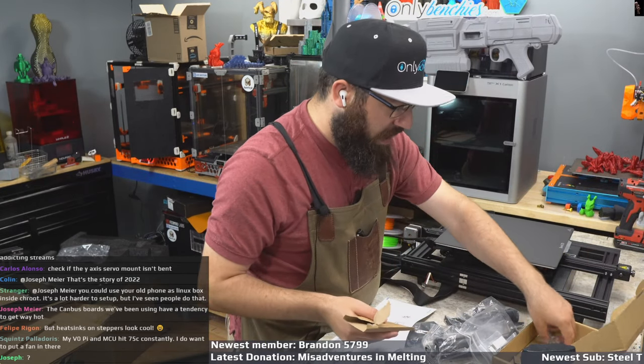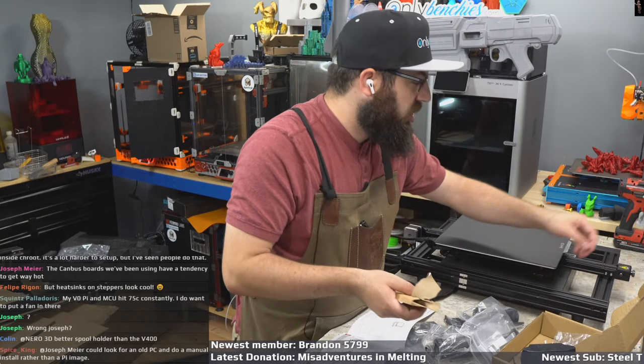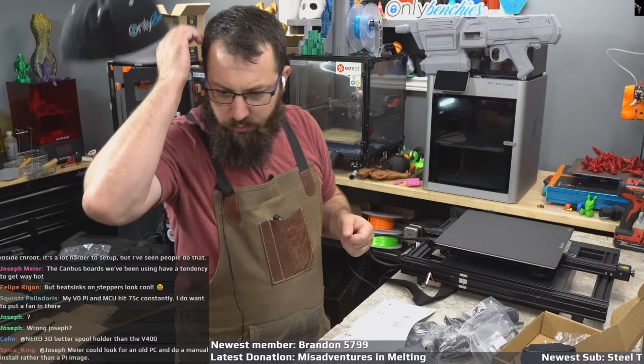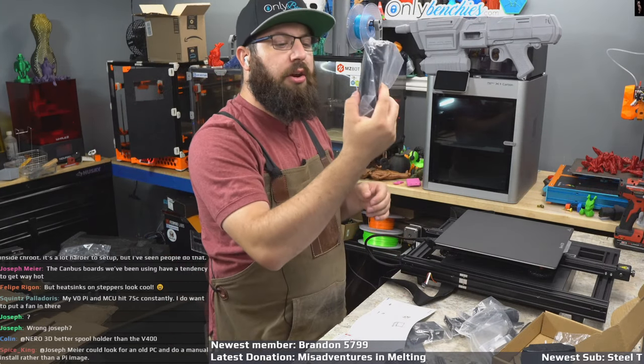I swear, if I do this for another year or two, I'll be able to open up my own online store just selling these little snippers because I'll have so many of them by then. Better spool holder? I don't know. I haven't got a spool holder yet, but they're Ender style spool holders.